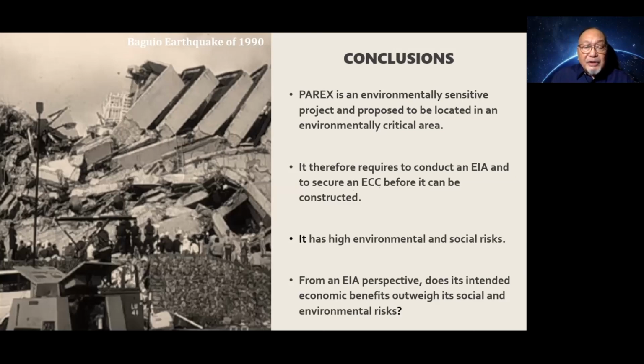Another conclusion is therefore PAREX has very high environmental and social risks. So from an environmental impact assessment perspective, the question is, does the intended economic benefits of PAREX outweigh its social and environmental risks? I stop my presentation at this point and will try to answer questions if you have any.